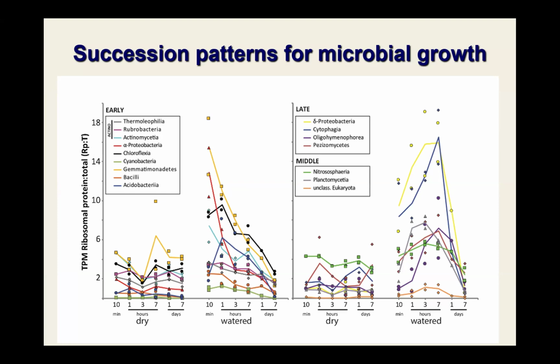On the right-hand side, you've got the later responders. So at 10 minutes, a bunch of them, look at the delta proteobacteria, they're still rising up into 7 hours to 1 day in the case of the oligohymenophoria. And the interesting thing about these taxa is that certainly some of them are predatory organisms or predatory bacteria. The delta proteobacteria contain a range of predatory bacteria. So it makes sense if your substrate is another bacterium, it's probably wise to wait for the cell numbers of your substrate to increase before you start increasing your own cell numbers to take advantage of it. So it was an interesting experiment, and I think we need to look at this in much more detail.